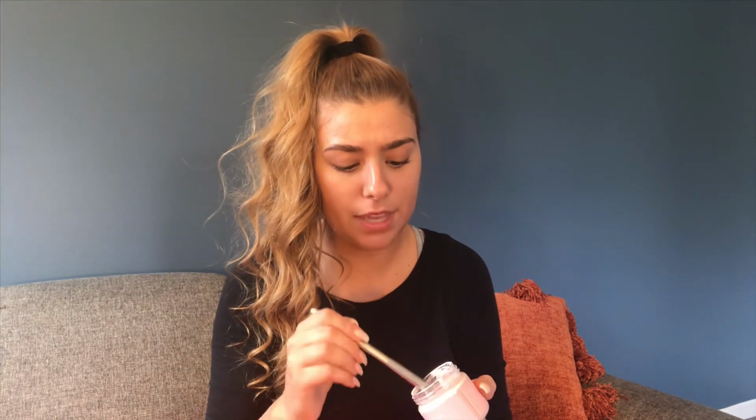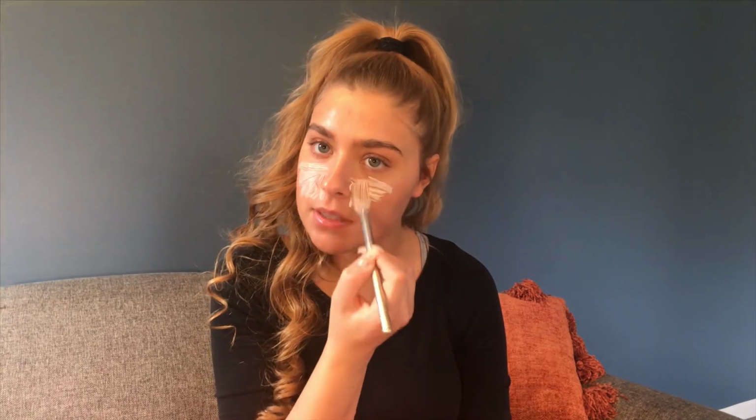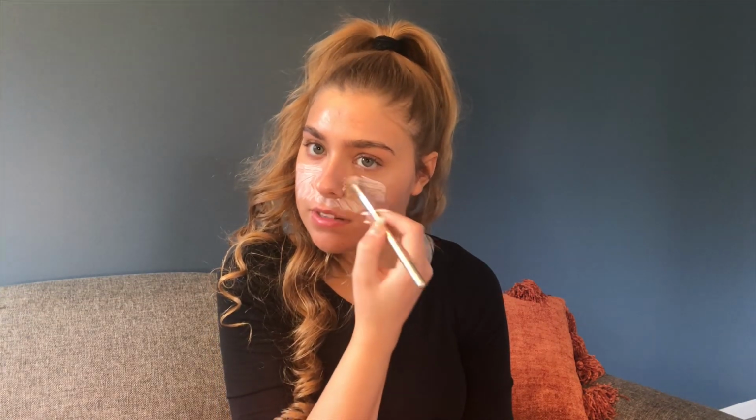I know I should probably get an actual mask brush, but this was like $2, so you can't really go wrong with it. I think that Alya actually sells one. I just didn't think to ask for one, honestly. But I saw some girl applying her mask with a brush and it made me want to do it. So I kind of copied this girl on Instagram.